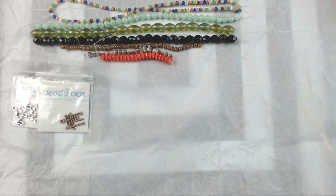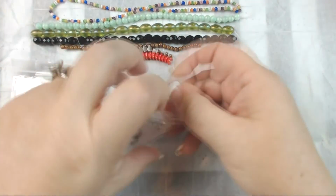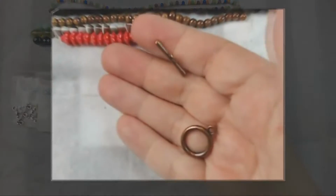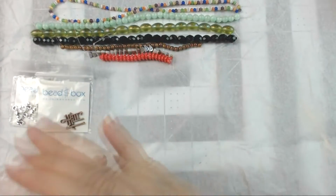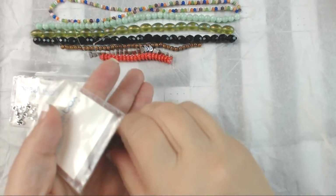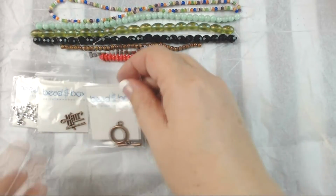And then we have a pewter toggle, which is right here. And it's antique as well, which is good, because like I said, we have quite a few antique things that have been given to us in the past. So I like toggles. They're definitely one of my more favorite types of closures, especially for bracelets. Okay.